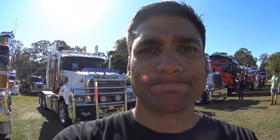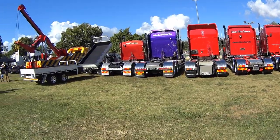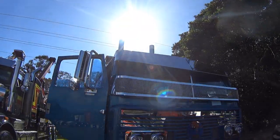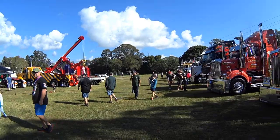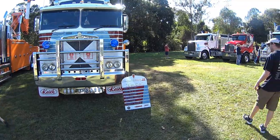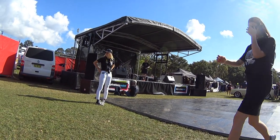One of these trucks is not like the others. It's a big 10-4 rubber ducky. Roll out. Yeah, mate. I'm a truck driver. Band's pretty cool, so we're moving along now.